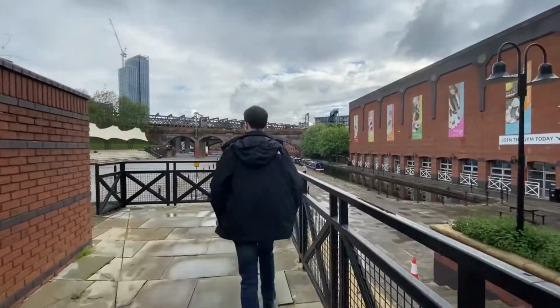And over here we have ruins of the old fort, the Roman fort that Manchester used to be. Ruins, so yeah, it's just ruins.